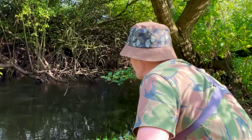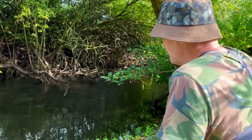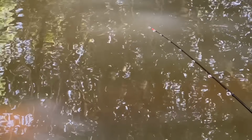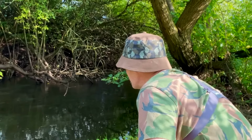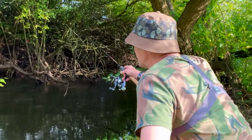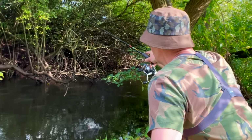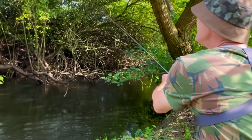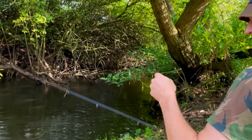I hope there might have been a nice perch hiding down there, just waiting to ambush. But yeah, it seems there's quite a few small fish down there. And we're in again. Oh, and this one's putting up a bit of a scrap as well. It is a perch. Just about, swing it about. Under there, under these fronds.